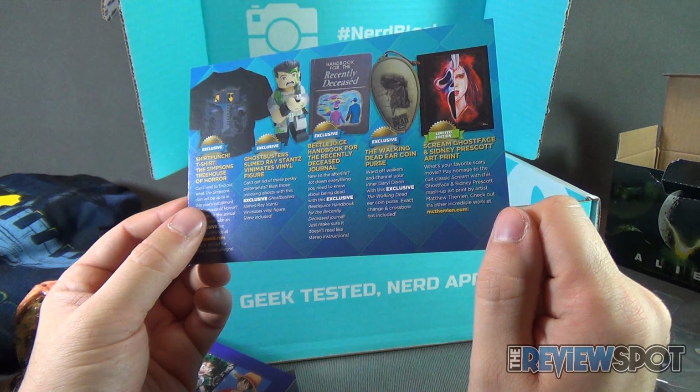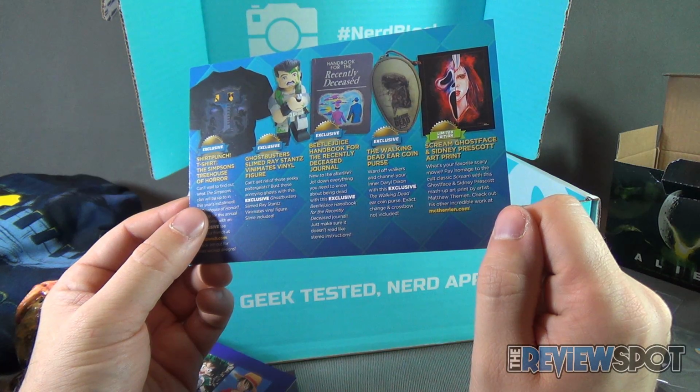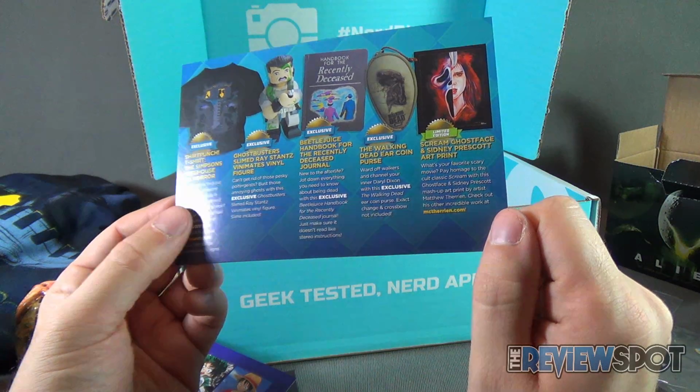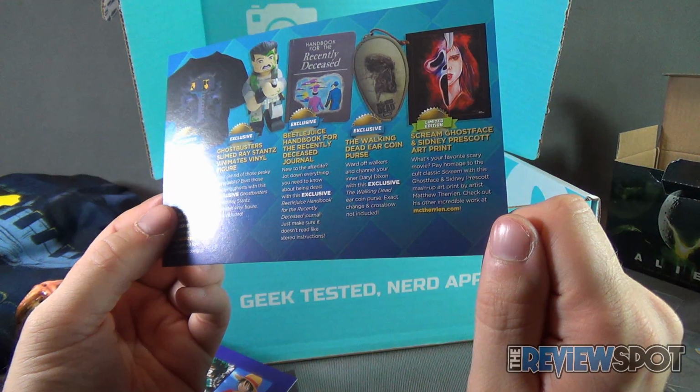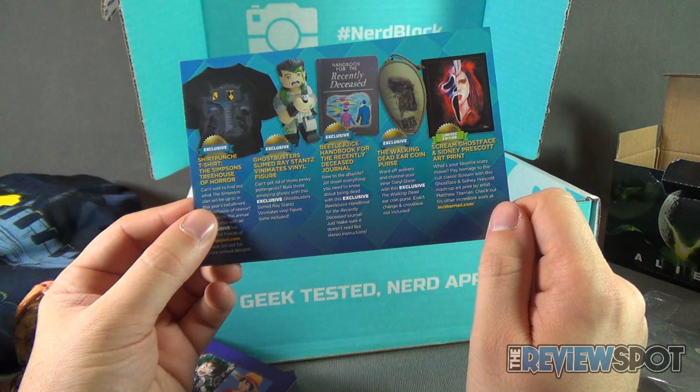What's your favorite scary movie? Pay homage to the cult classic Scream with this Ghostface and Sidney Prescott mashup art print by artist Matthew Tyrion. Actually, it's an H, so I guess it would be Therian. Check out his other incredible work at mctherian.com.